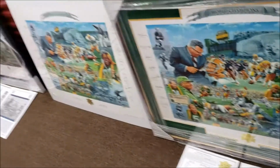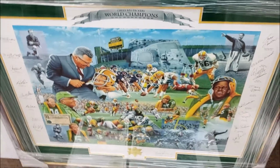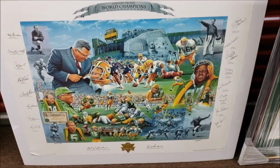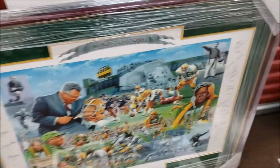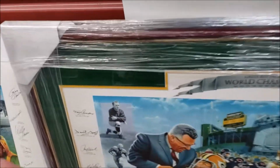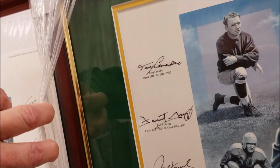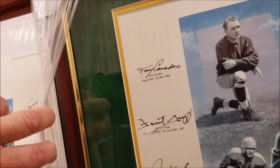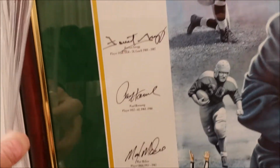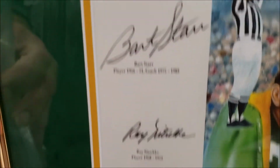Now I want to go over the 75th anniversary pieces. And yes, I'm going to have the Bears one here, but for a reason. So here's the print. Packer 75th anniversary. Here's the frame piece. Gorgeous piece. And because mine were sitting in a dry, cold, dark storage, like an official sort of storage place, not here at the room here, elsewhere, all the signatures are perfect.